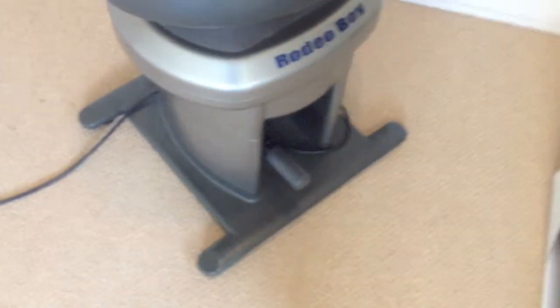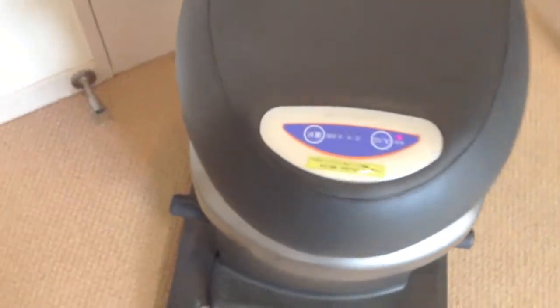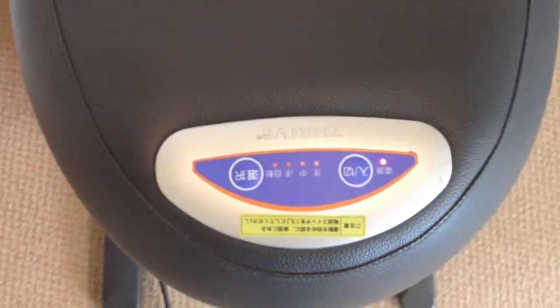It's got little foot things that you can stick it on. It just plugs into a two-prong socket. Here's the settings and everything like that.